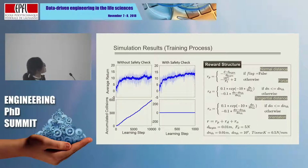We plotted the average return. It increased steadily and finally converged to an adequate value. This implies that an optimized policy can be learned. And by the collision check routine, we can sufficiently reduce the collisions.